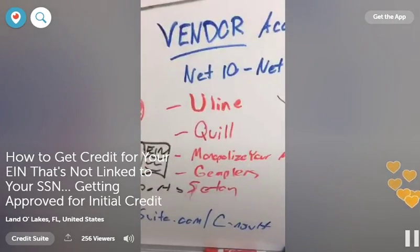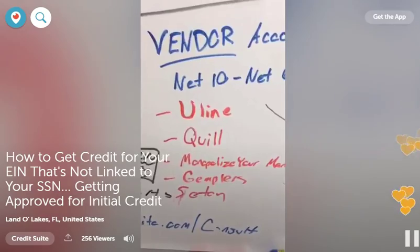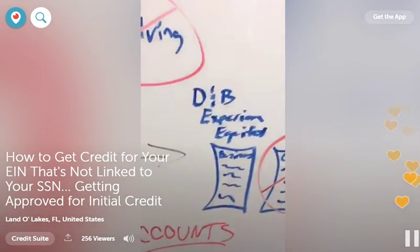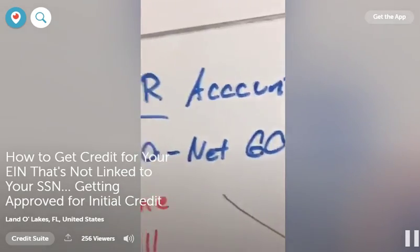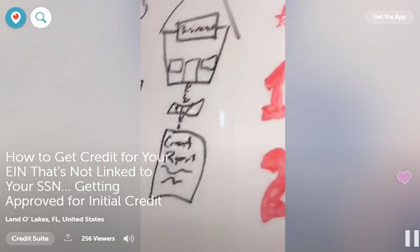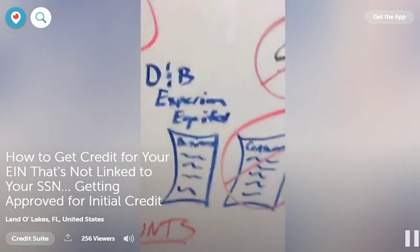You apply for Uline, Quill, Monoprice, Marketplace, Gempler's, Seton. You leave your social security number off the application. You force them to pull your business credit report. You buy $50 worth of stuff or more, and then you pay the account within the term, net 10, net 20, net 60. It then reports to your business, to your EIN on your business credit report, which is right here.